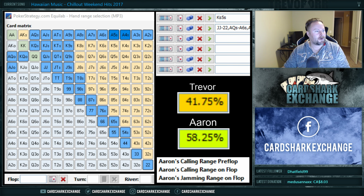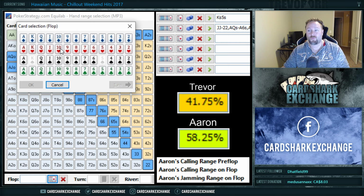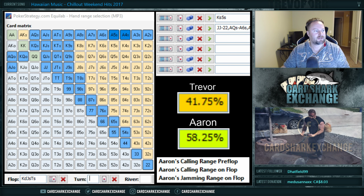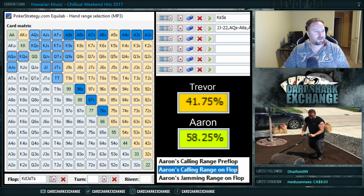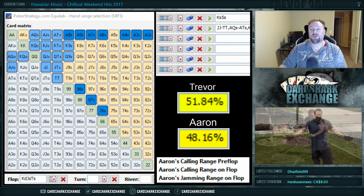So now I'm going to put in the flop, and you can see the 3 different ranges. What does he continue with, and what are we facing when we get jammed on? So we said king of diamonds, and then jack 10 of spades. And I'm going to put in Aaron's calling range and hit evaluate. So on the flop, if we just bet and Aaron just calls, what does his range look like? Well, he can still have ace queen offsuit in slow play.